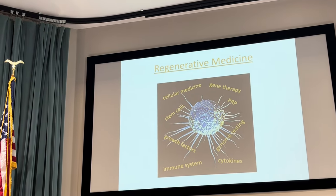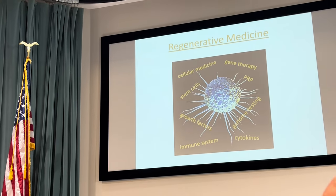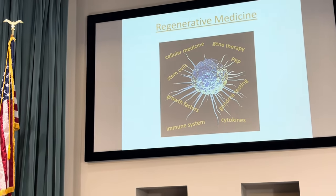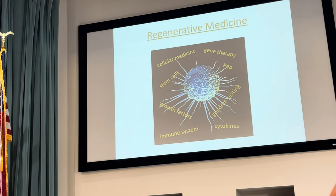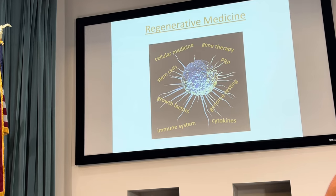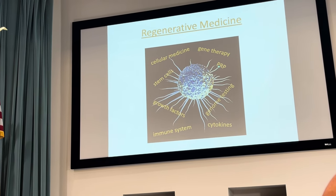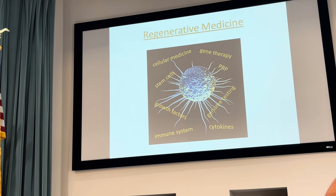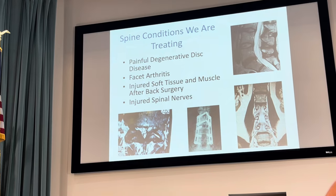Are there other options? Yeah. That leads us into what we've learned and what we're doing in this whole field of regenerative medicine, which is also called cellular medicine. Gene therapy, platelet-rich plasma, PRP, stem cells, growth factors, all these buzzwords that you hear today.